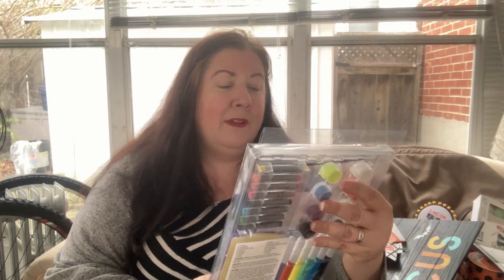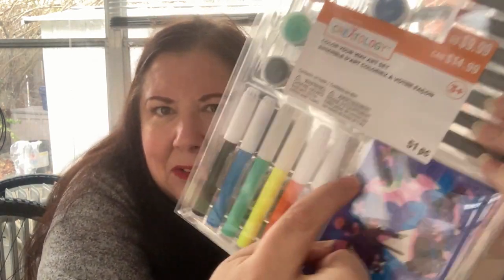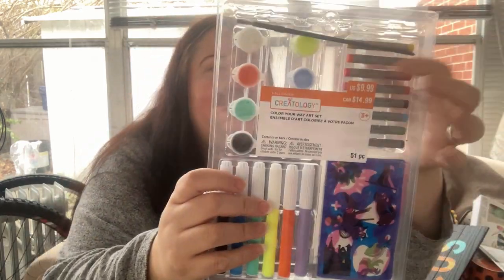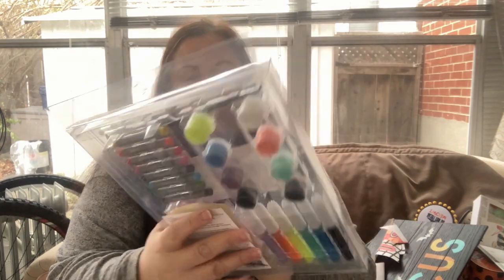I don't know about $10.99 for that, but oh, and then we have a Color Your Way art set and it's got some Halloween stuff down here, but you get all the paints, you've got some crayons, you get some markers, so that's cool. And these are stickers and that was $9.99 Canadian, $14.99 US.